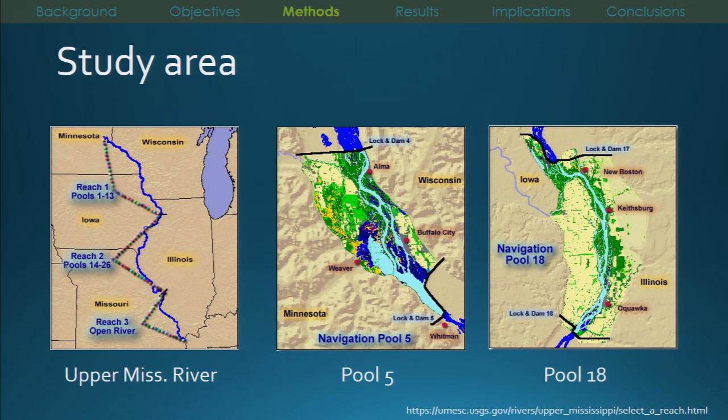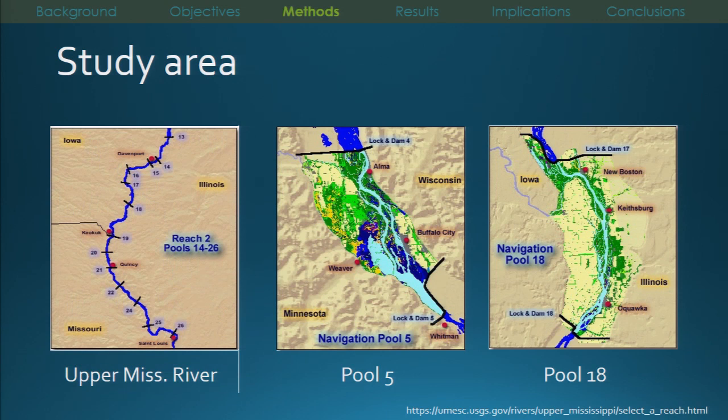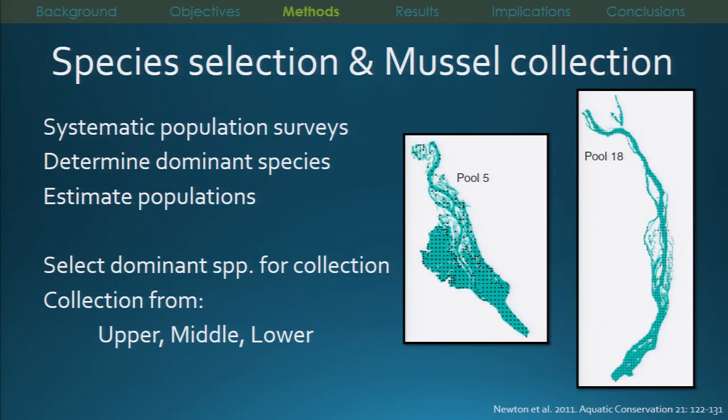So our study area were two pools in the upper Mississippi River, Pool 5 and 18. Pool 5 is located not quite halfway between here and La Crosse, Wisconsin, and Pool 18 is further down between Iowa and Illinois. So we did systematic population surveys. Everywhere there's a dot, there was a survey to determine the dominant species and estimate populations. From there, we selected the dominant species for collection, and we collected from the upper, middle, and lower reaches because these have different habitat qualities. So the upper river tends to be more run-of-river habitat, the middle of the pool tends to be more slack water conditions, and the lower parts of the pools tend to be more impounded conditions.